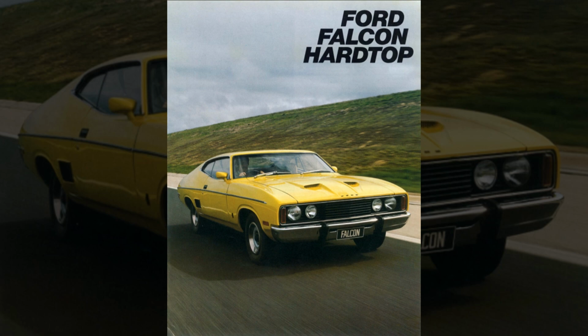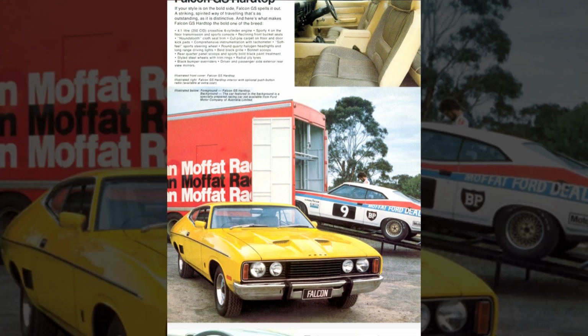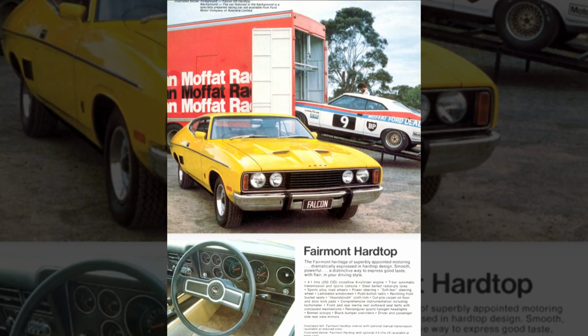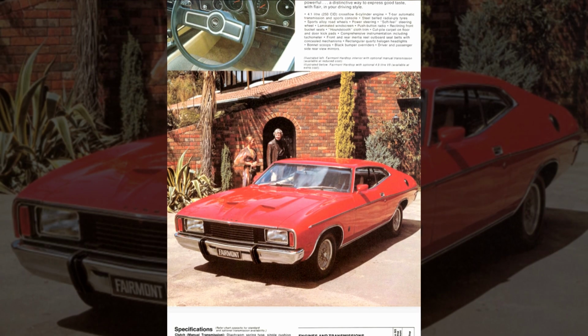The XC was new for '76, and with its introduction, the hardtop only came in either the GS or the Fairmont variant. Before buying her, I did a heap of research. I'd always assumed that those rectangular headlights were an option, but now I know that they were exclusive to the Fairmont. Good thing is, looking through old brochures, when you get to the Fairmont hardtop page, you can see exactly how mine left the factory.